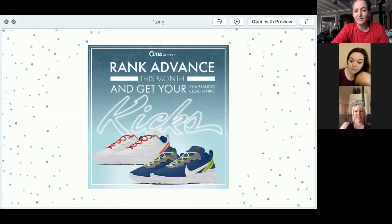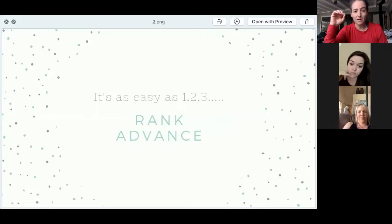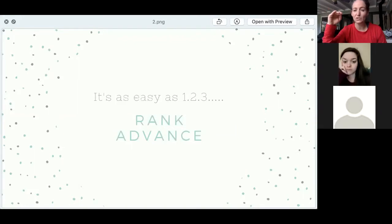So this is what we're going to talk about. We are going to simplify rank advancing so that we can all get new custom ZYIA Nikes. This is seriously not hard. And I know, when you think about it, you're like, oh my gosh, that seems hard. Don't let it seem hard, because this is actually super, super simple. It's as easy as 1, 2, 3. You just got to rank advance.